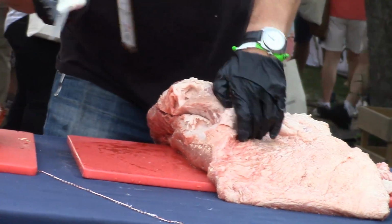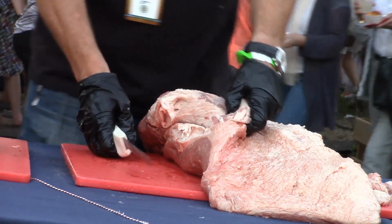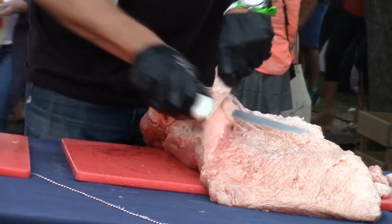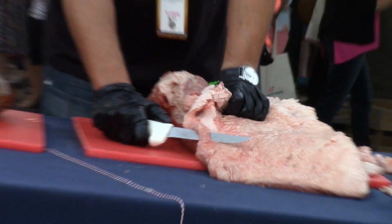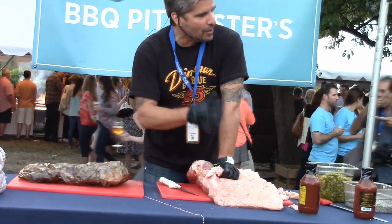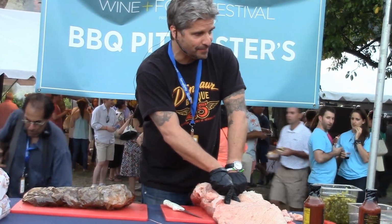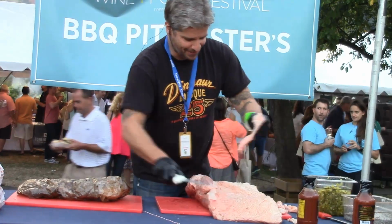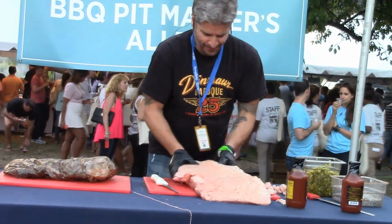Has anyone ever cooked a brisket before? Tough, right? How are your results? Not as good as yours. Okay, you know why? A lot of people end up running out of patience when they cook a brisket because you're hungry, you want it to be done, but this thing's on its own time. So the brisket doesn't really listen to anybody.